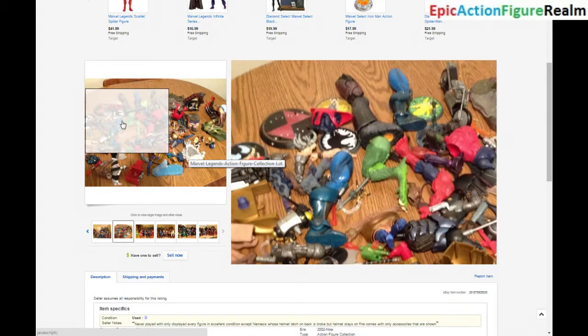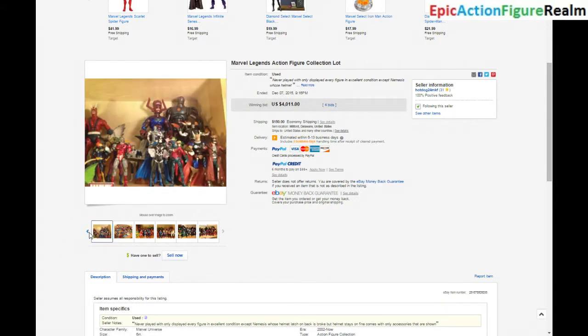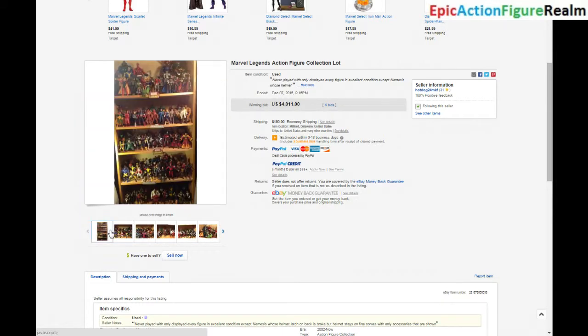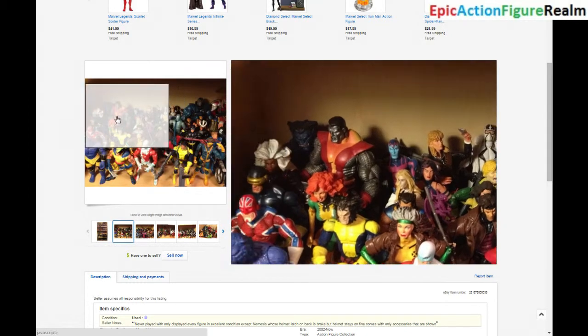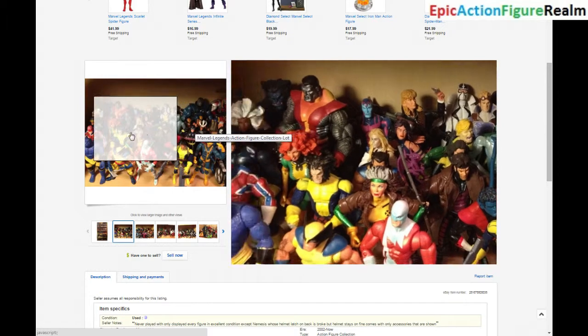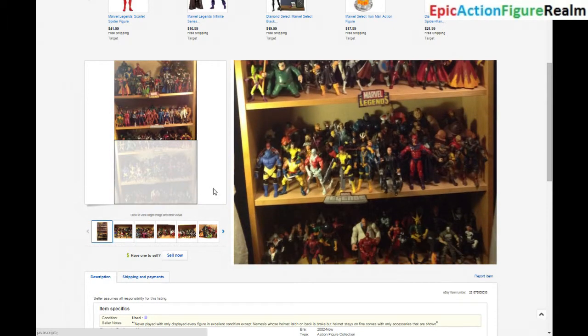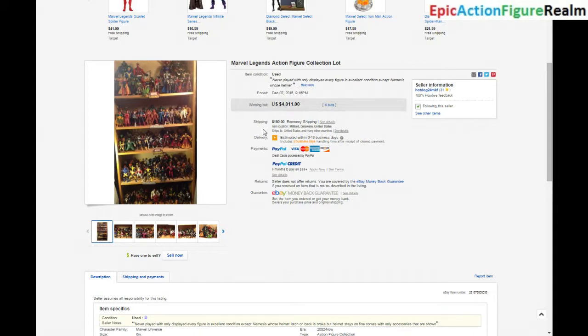You also have appendages of various Build-A-Figures. You got the Giant Man Galactus Sentinel figurine consolidated within the lot. You have a plethora of members of the X-Men. So as a totality, this lot is amazing, but it's not an amazing deal. It's just a decent deal, and the shipping is at least $150.